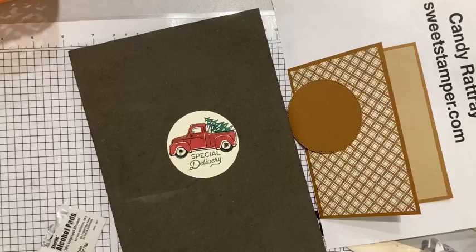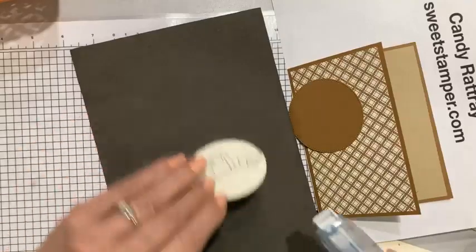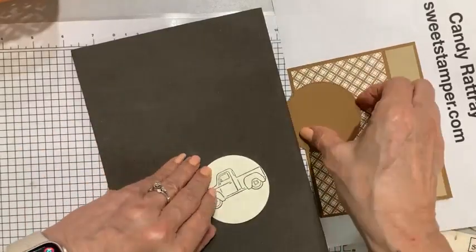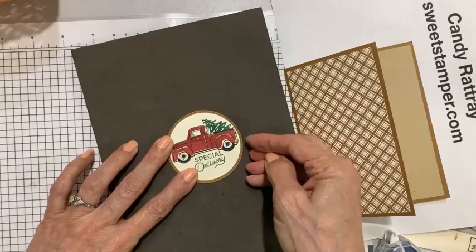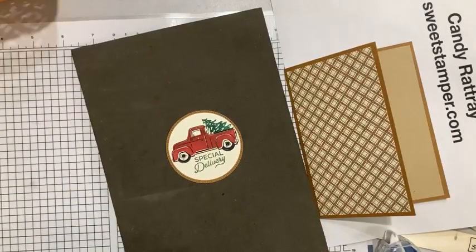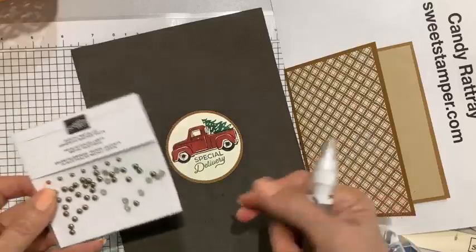Now what I'm going to do, another just quick and easy thing, is I'm just going to add some adhesive here and pop this on my stitched circle, super tight. Look at that nice little tiny frame. And then I'm going to add these little rustic metallic dots. These are the perfect hubcaps.